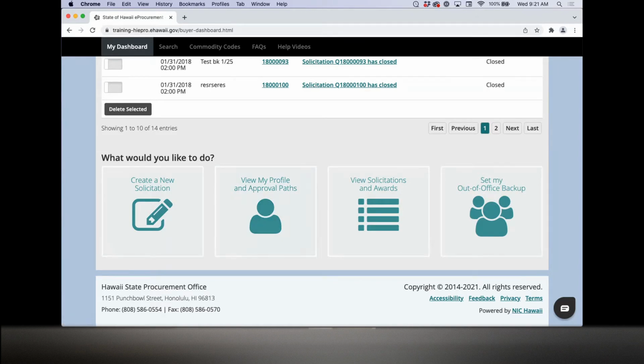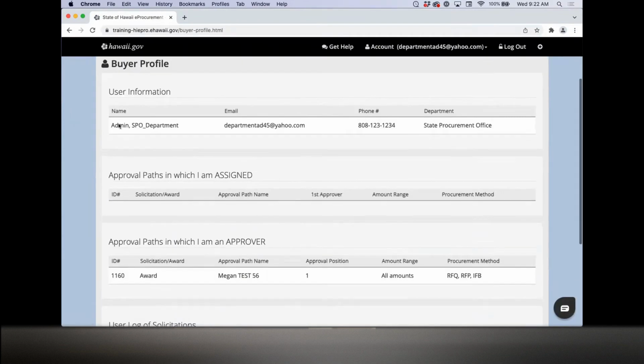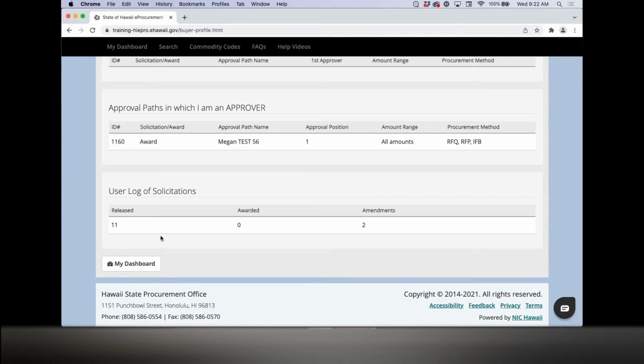I will go over this. It's just basic information about you. So your name, email, department. If you're assigned to any approval paths, that approval path would be listed here. If you're an approver for any approval paths, then those would be listed here. And then down at the bottom, this is just a breakdown of how many solicitations you have released, awarded, or amended.